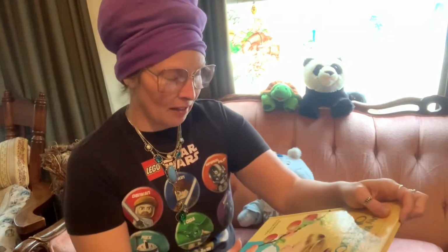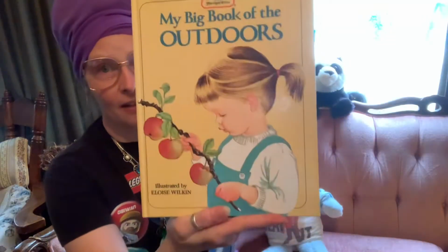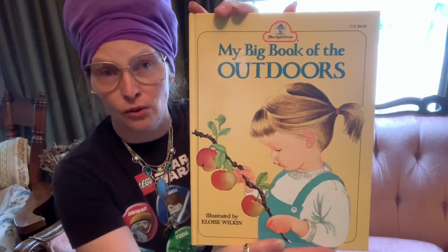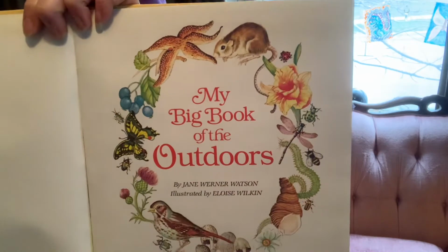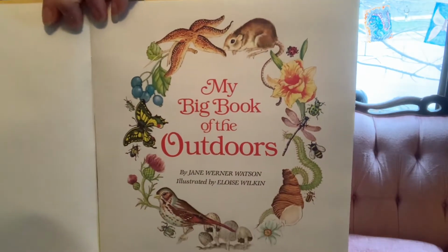The pictures are by Eloise Wilkins, who's one of my favorite artists. And she's one of the first artists to do portraits of African American children, of Native American children. Long time ago when people were like, you can't put kids of color in books. But she said, oh yes, I can. So the book is written by Jane Werner Watson. And like I said, the pictures are by Eloise Wilkins. And it was first published in 1958. And look at those pictures that she can draw. I only wish I could draw pictures like that.